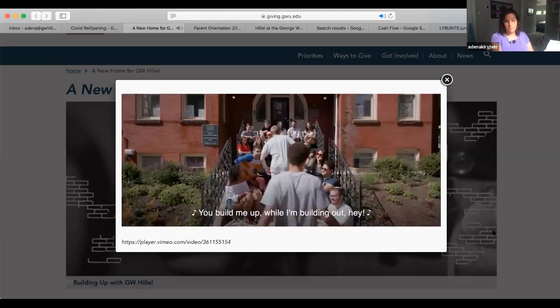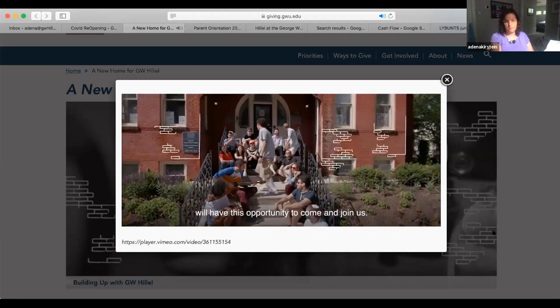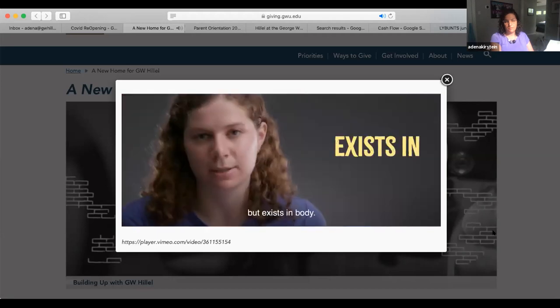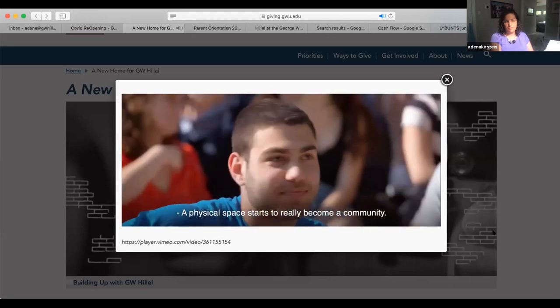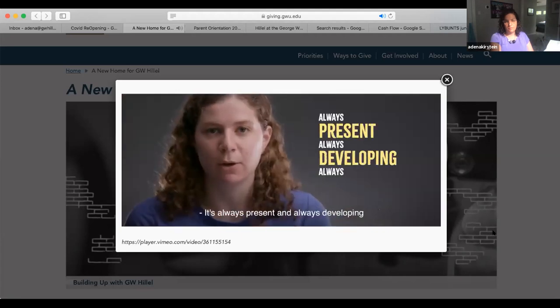Having this building is going to make it so that everybody will have this opportunity to come and join us and really form a community that not only exists in spirit, but exists in body. A physical space starts to really become the community. It's always present and always developing and always changing.